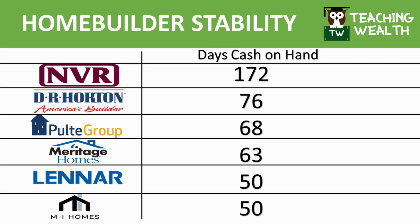Also note that when two of these stocks have the exact same number for a ranking, or if they're extremely close, like within a tenth of a percent, I'm just going to score them equally as a tie. So here I'll give LEN and MHO both a 5 score.